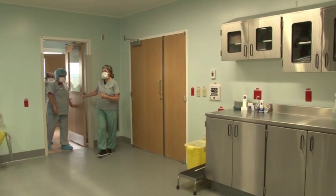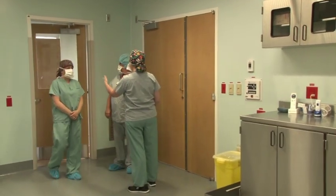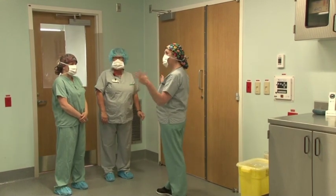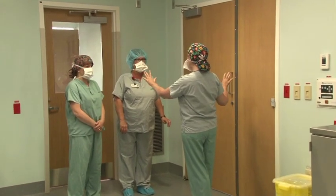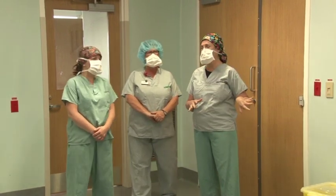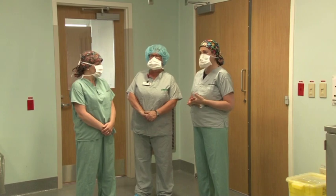Okay, Sue and Brandy, so this is our procedure room. This is the door that the staff uses, and this is the main door that we use to bring the patient in on the stretcher. Ideally, again, to keep the air quality, OR quality, both doors need to be closed. So I'm going to show you the room. We have the room set up for electrophysiology, and then on the other side the room is set up for devices and pacemakers.